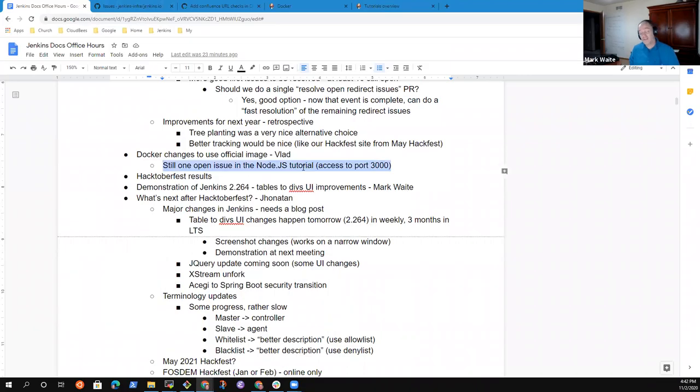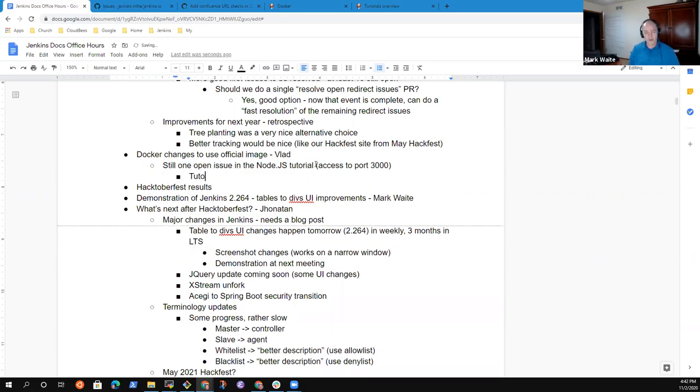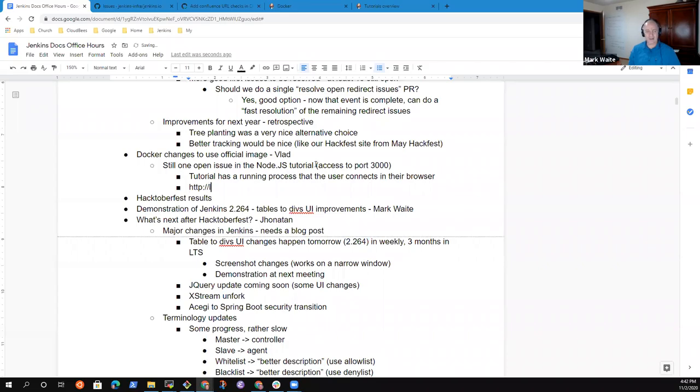Yeah. So there is still one open issue with the Node.js tutorial. And if you're looking at it and have time, I would love for you to investigate. I could not decode myself while I was working on it last week how to make this one work. I know it worked before. I know it's broken now. And I don't know what port mapping we need or what other thing we need to allow us to use that tutorial. It's unique in that the tutorial has a running process that the user should connect to.